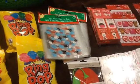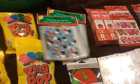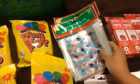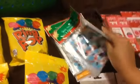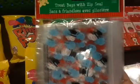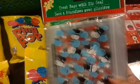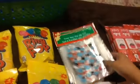And I found these awesome little Ziplocs that I plan to just save for next year. And I'm just going to use them for treats for my students. Love those. It's the cutest little design, and it's the Dollar Tree brand, and it's got the little snowman, and it's got snowflakes, and it's got candy canes and the little holly. Love, love, love.